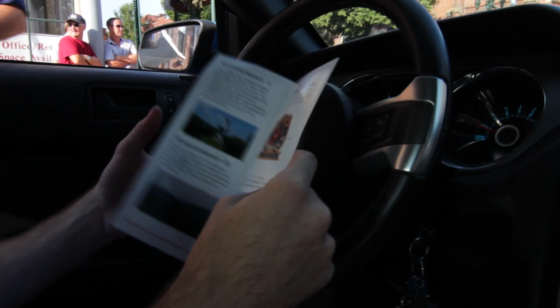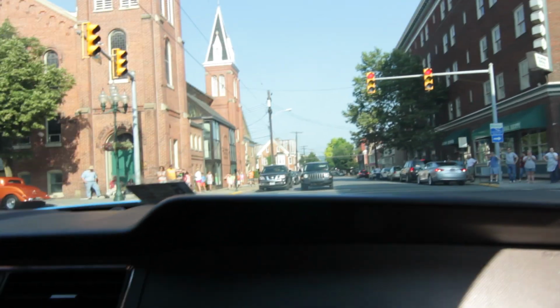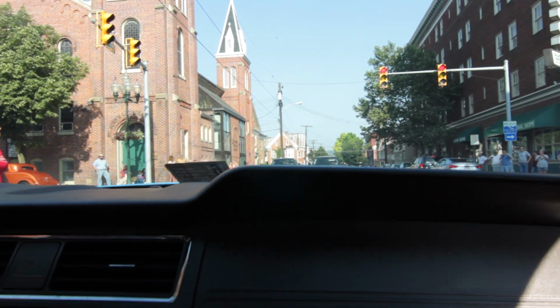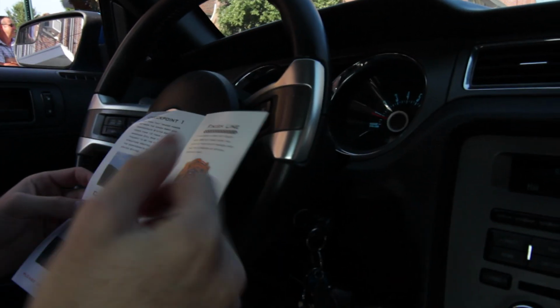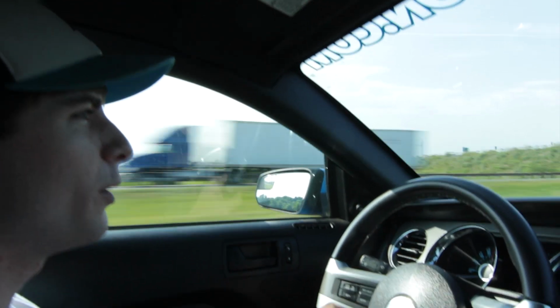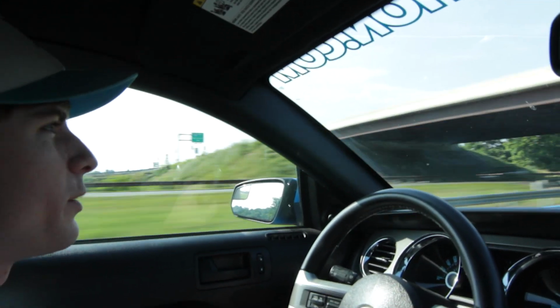All right, are we there? First checkpoint. The town that traded hands between the Union Army and the Confederate States, and Civil War history. I'm trying to remember. All right, first day of Rally North America, and our first checkpoint is a Confederate memorial in West Virginia.